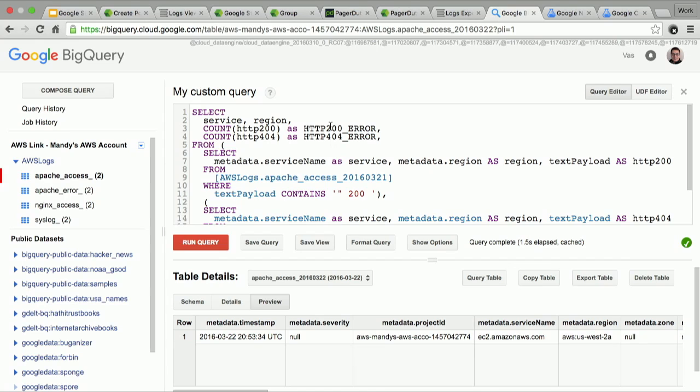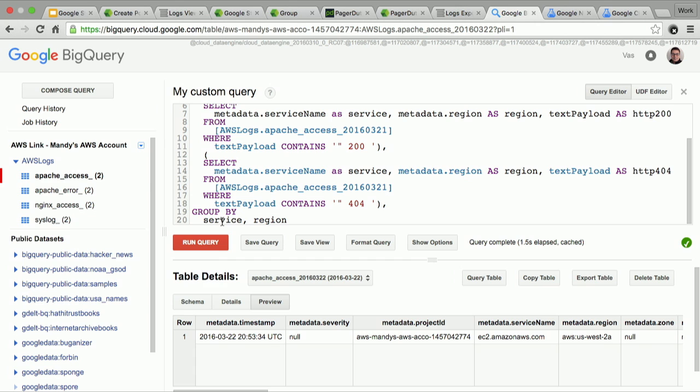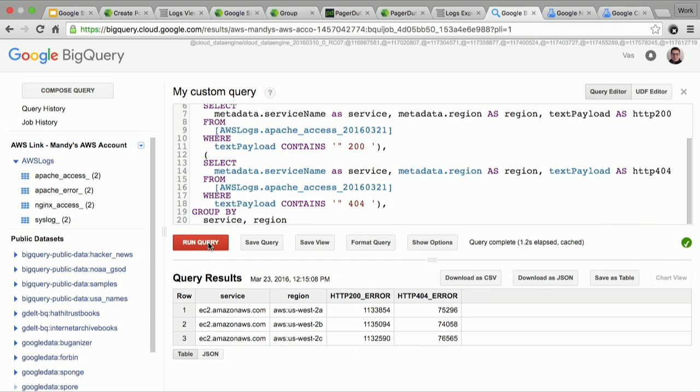The Stackdriver logs viewer is very good at searching for keywords in the logs, but it's not set up to count the number of HTTP 200 and 404 errors. So just to show you an example, I've taken this case. And the query is pretty long here, and I'm also going to group the results by service and by region. So let's run that query. And here are the answers, right? It's grouped by region, shows you how many 200 and 404 errors I get.